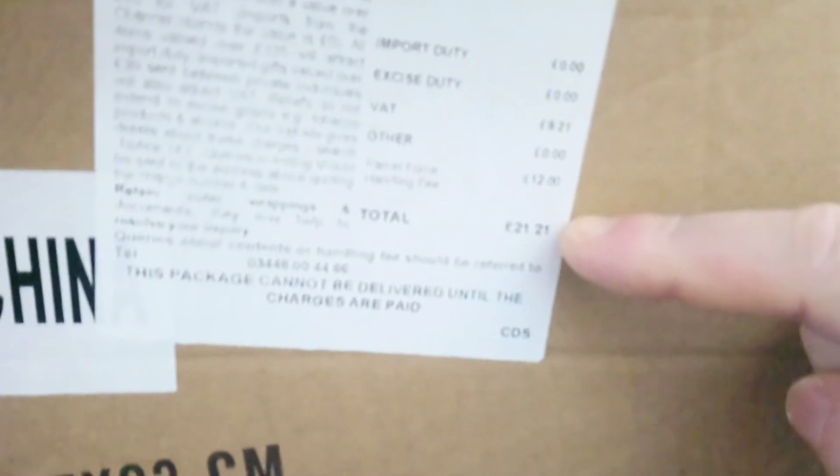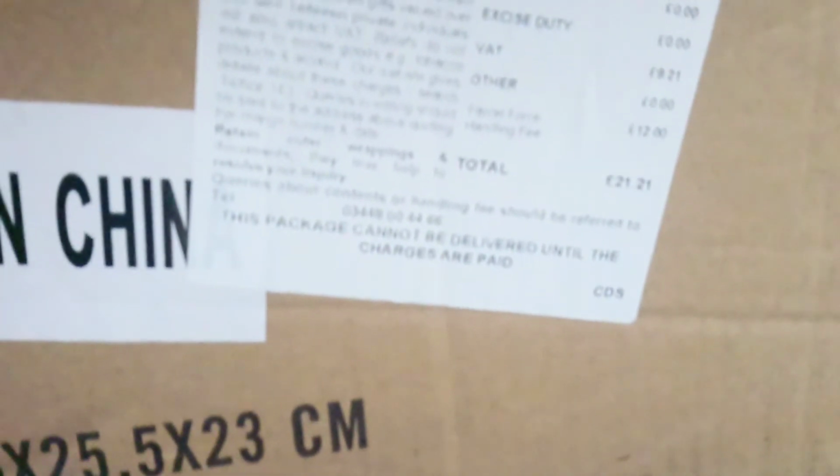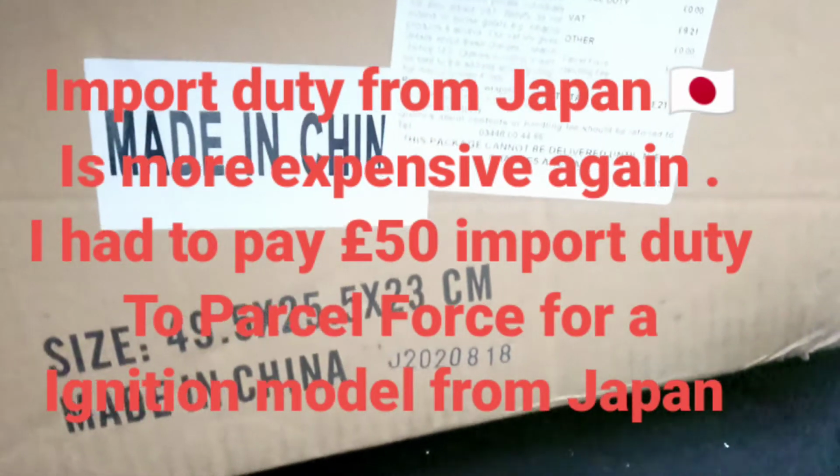The custom charge. So if you're ordering from Japan and ordering from China, remember you're going to get this here on top of the price of what you already paid for your model. So account for that. Excuse the mess of my workbench.